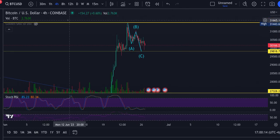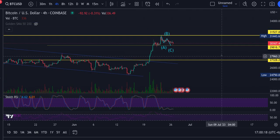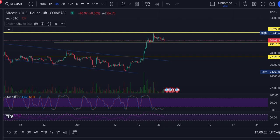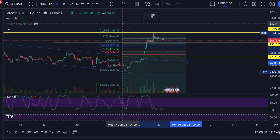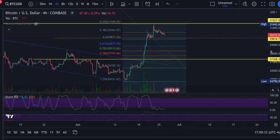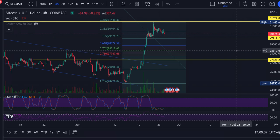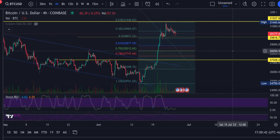Okay, now if we zoom out here a little bit, put a Fibonacci on here and look for a pullback area. Let's get rid of that. You'd be looking for the 618 or 702, okay? So swing low to the swing high. That 618 comes in at 28,877, and the 702 coincides with support down through here.